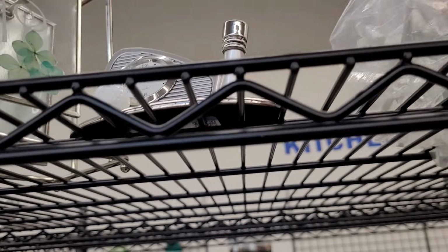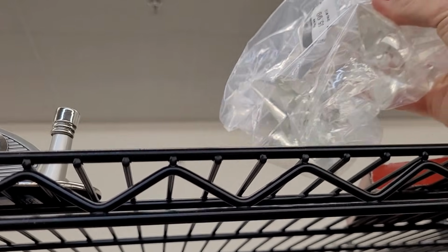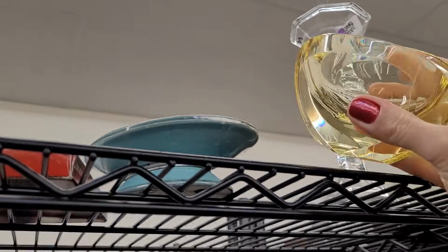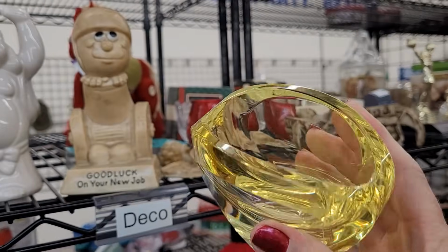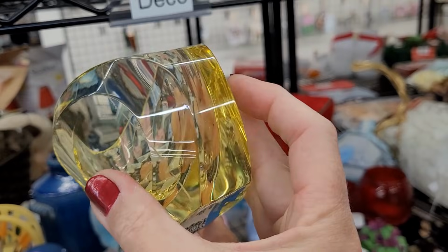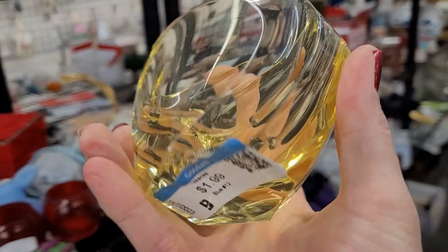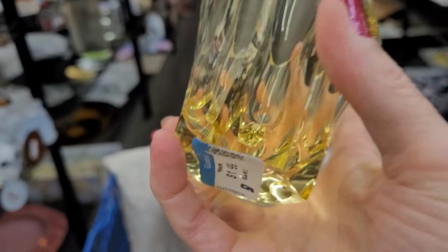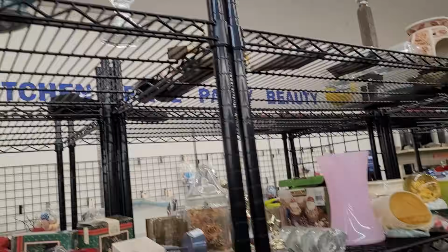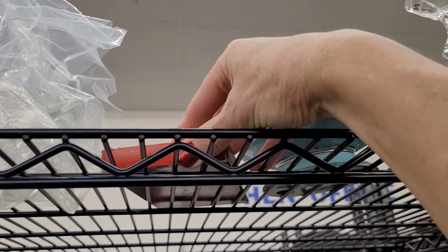We'll keep going on the top here. It's a little clock there, some candle holders, those are stars. Look at this beautiful vintage piece. Is it an ashtray? It looks like citrine. It's just $2. It has sort of a mark down one side, but I think that is just wax. Candle holder on the end there. This is a soap dish.